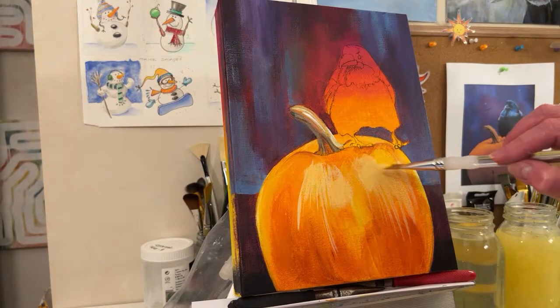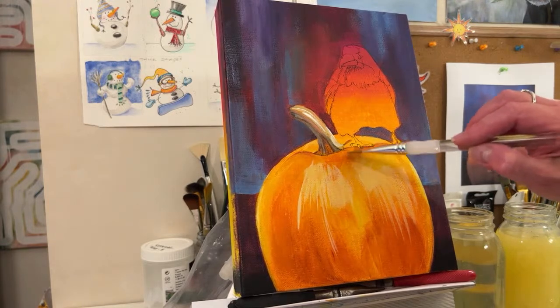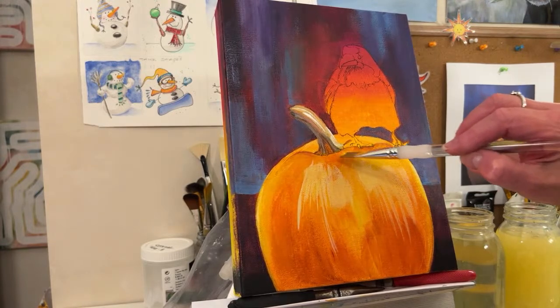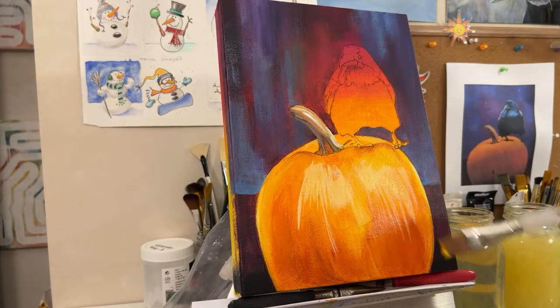I think so, too. I'm kind of just blending it out with a little yellow. I don't know why. Sometimes I paint things I don't need to. But it's just kind of fun.